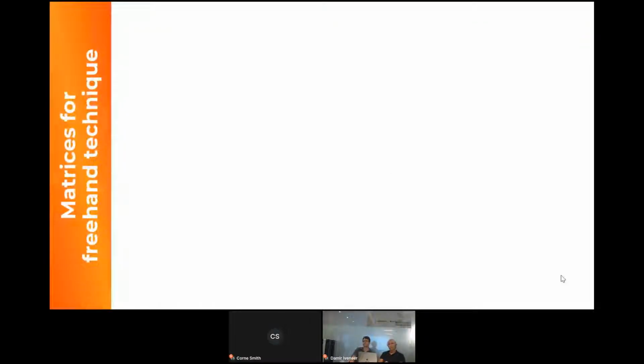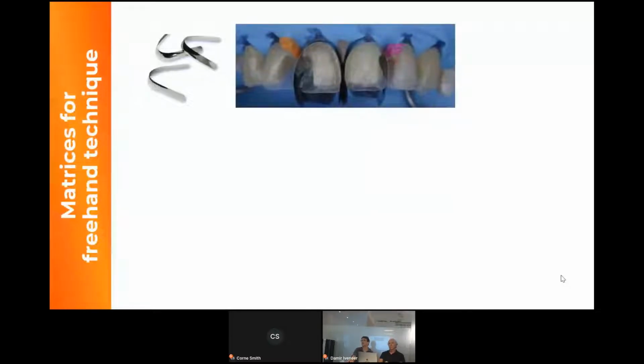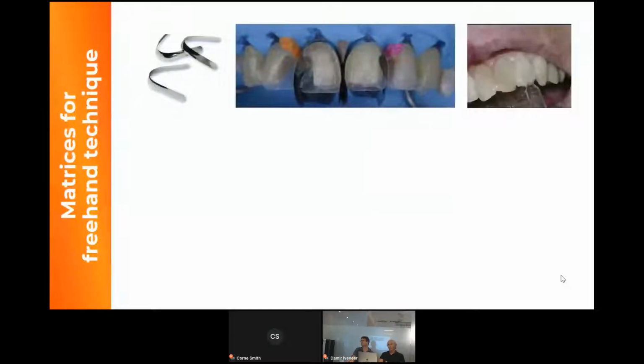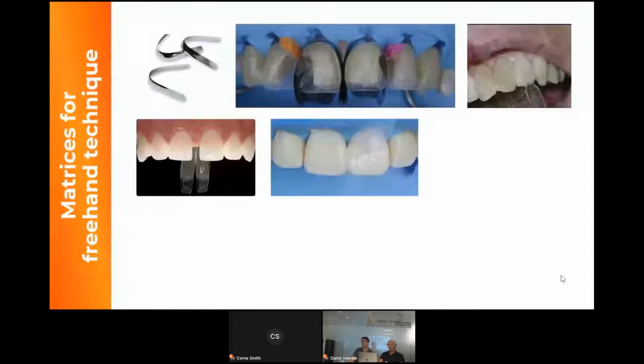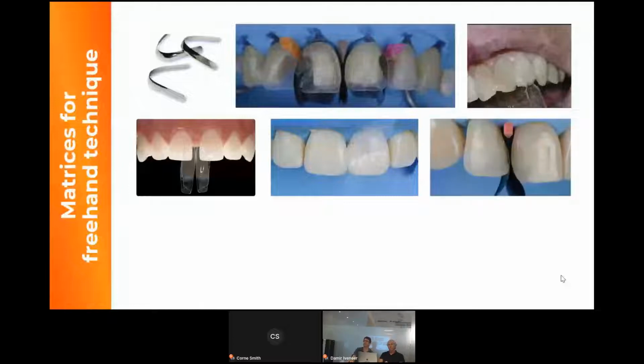What kind of matrices are our tools for freehand techniques? You have the Tofflemire, you have the so-called Unica matrix, you have the polycarbonate spoons, like the U veneer or the My veneer. You have transparent sectional matrices from BioClear in this case. And you have the Mylar strip that we all know. And of course, we have the sectional metal matrices, which I use sometimes together with the eye veneer.